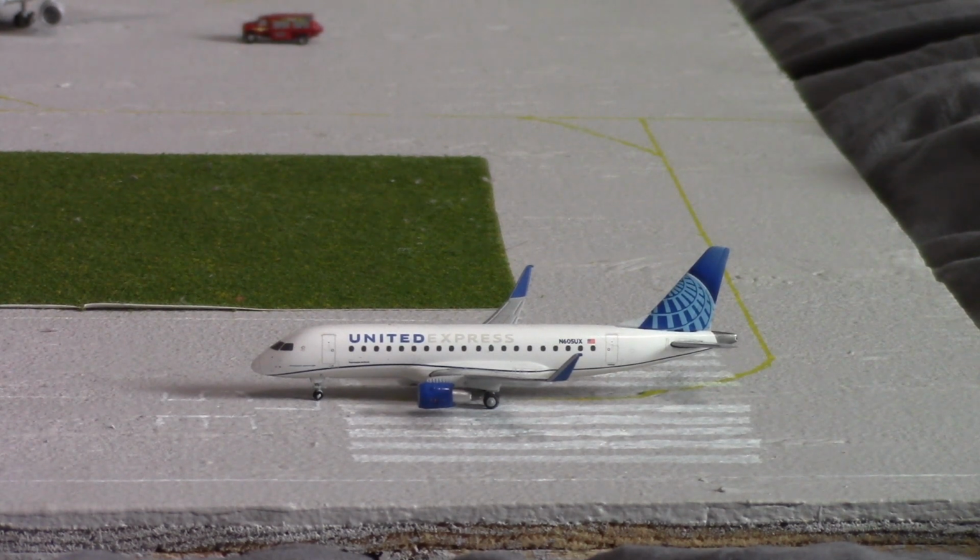We'll get straight into it, starting off with this United Express ERJ-175. This is departing out to Denver, Colorado.